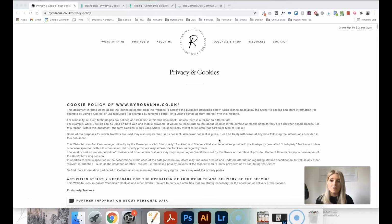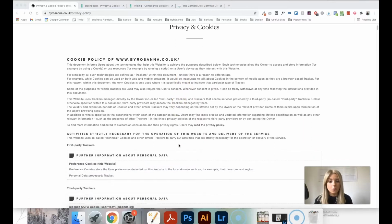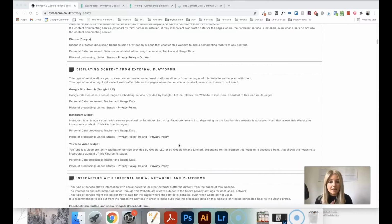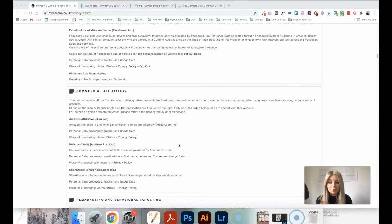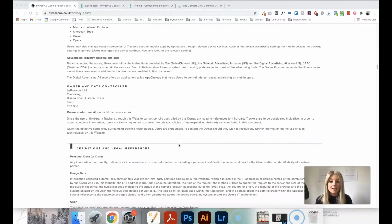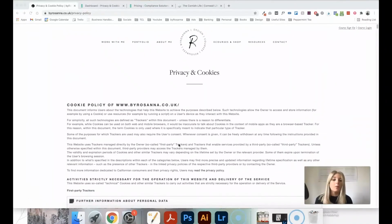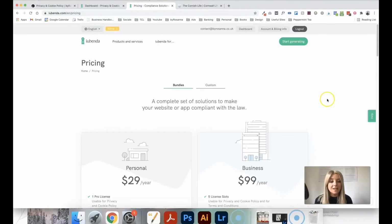Okay, so I'm just on my website here where I have installed my privacy and cookies policies from Ubender. I just wanted to show you what it looks like. This is all just embedded onto my website. I haven't written any of this. I've just clicked buttons when I was setting it up, and they basically did the rest, which is amazing. And I just had to install it on my website. So I just want to show you quickly the Ubender setup process.